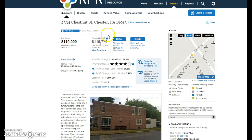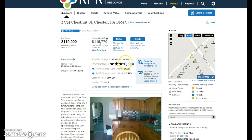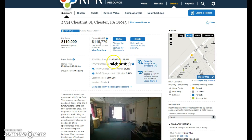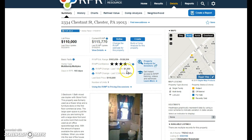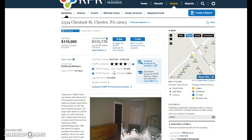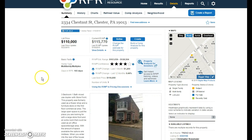So what they do is first do an average of what they feel that RVM would be, and they also give us a range here. So they're looking at a realtor's valuation model estimated range of 103,000 to 128,000. So in terms of value, and then they give it a confidence index. So this is a 4-star confidence index, which means they're fairly confident. 5 stars would be the absolute best. So take a look at the RVM change last 1 month. It's actually increased in value a little bit, $1,260 over a 1 month period of time. That's based on a lot of other comps, being bought and sold in the area. Last 12 months, like about 0.5%. So anyway, that's the details they give us there.